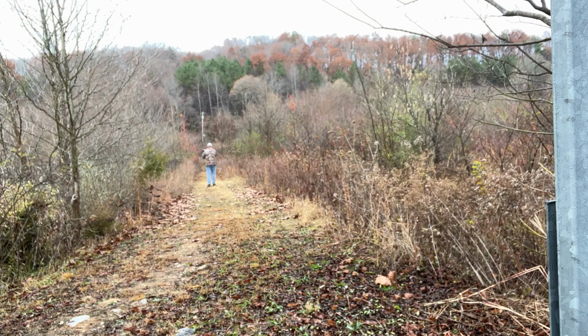I think I'll move down the path a little bit further. I see some birds over here. Or another bluebird. Goldfinches. That's what I'm seeing, is goldfinches.